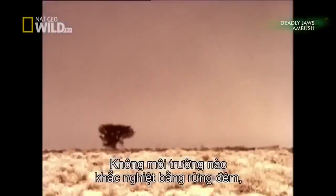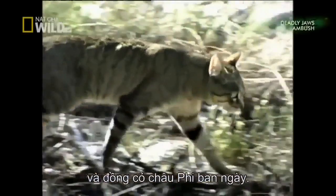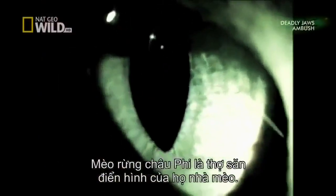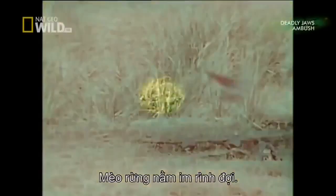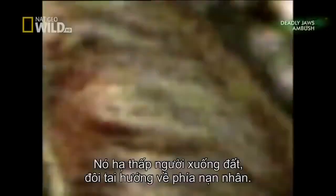You couldn't get more different environments than jungle at night and African grassland during the day. And yet cats thrive here too. The African wildcat is a typical feline hunter. Excellent eyesight and keen hearing make it a top predator. The wildcat waits, motionless, its body low to the ground, its ears pointing towards its victim.